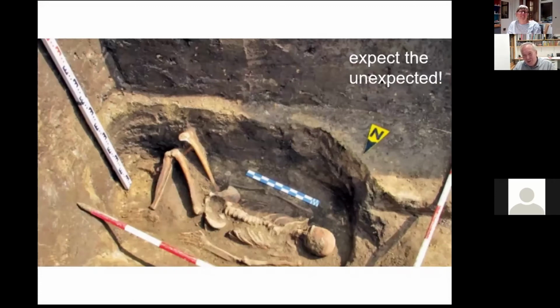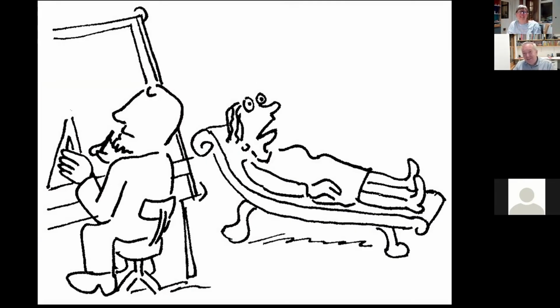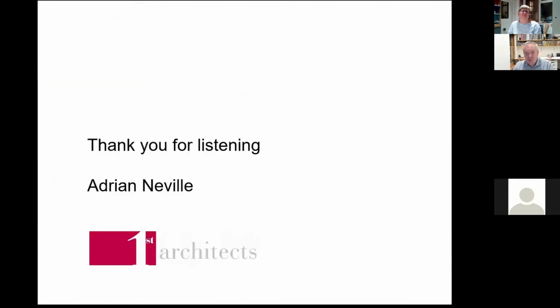And I would say, when you're working with old buildings, expect the unexpected. I've come across skeletons several times. It's not unusual when you're working with old buildings. I haven't, but I know a lot of my colleagues have come across unexploded bombs. Nothing to do with my accent. These are World War II. But at the end of the day, your conservation architect is there to help you and to hold your hand throughout the job and to make it as enjoyable an experience as possible.